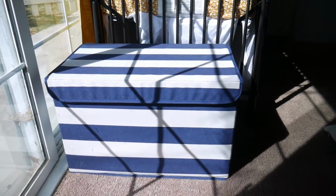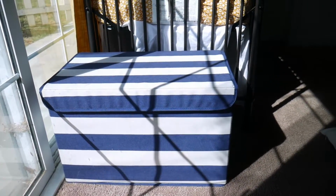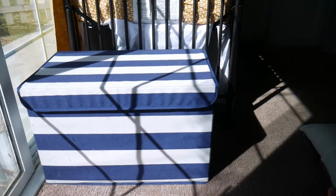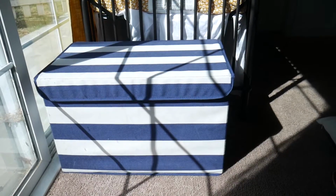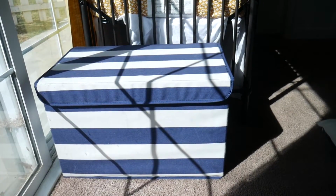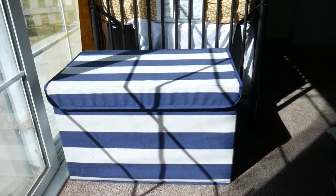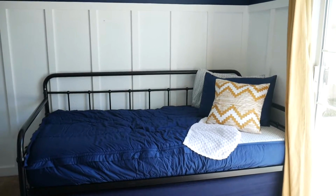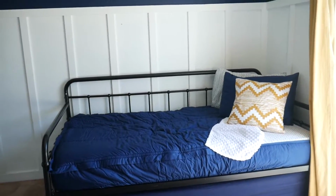After Merrick's birthday in May, we had an obscene amount of toys, and so I got this little toy chest from Target. It's only $13. It's canvas covered cardboard, and it's actually stood up to Merrick's not so gentle rough play. Okay, and now for my current favorite part of the room.